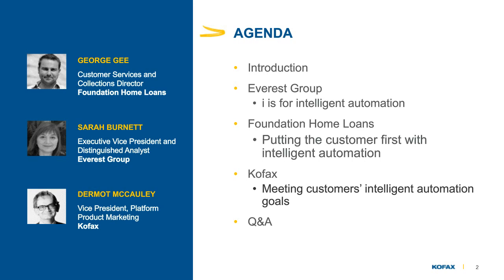I'm very pleased to welcome George G., who will be our main speaker today. George is the Customer Service and Collection Director at Foundation Home Loans and has over 15 years of experience in the financial services industry, based in the UK, and with 8 years focusing on the specialist mortgage market. Prior to Foundation Home Loans, George acted as a commercial director at a consumer credit provider, and prior to that, in early career, worked at Lehman Brothers, Kensington, and GMAC. So a ton of experience, and has some great stories to share later in this hour.